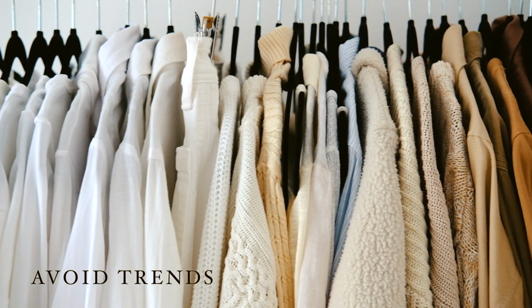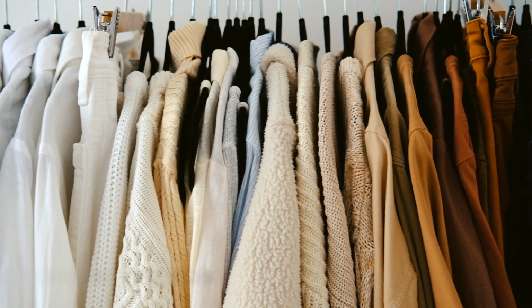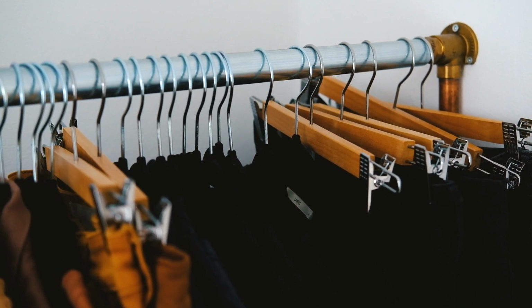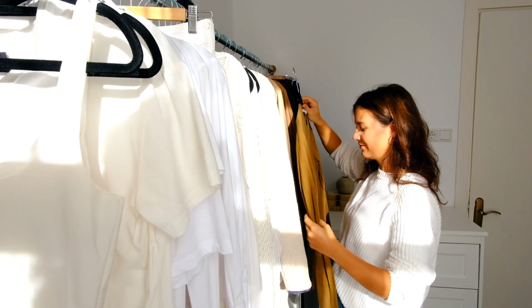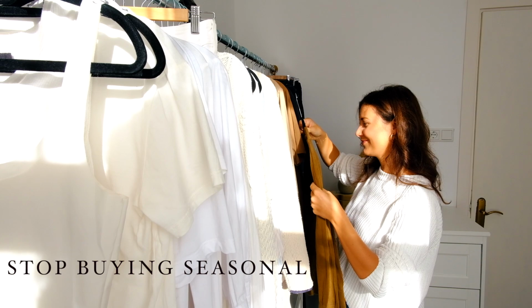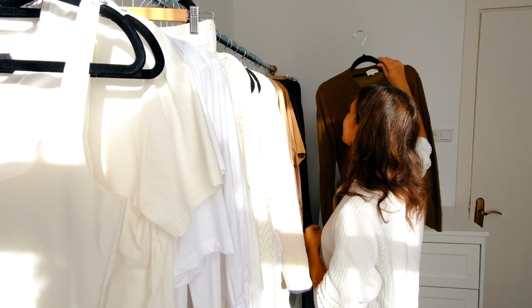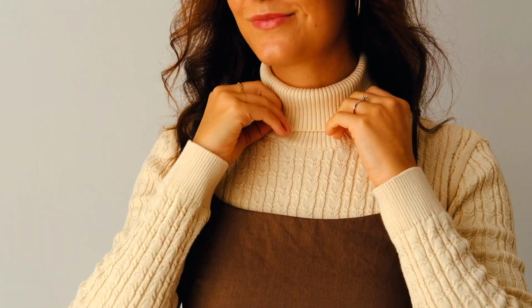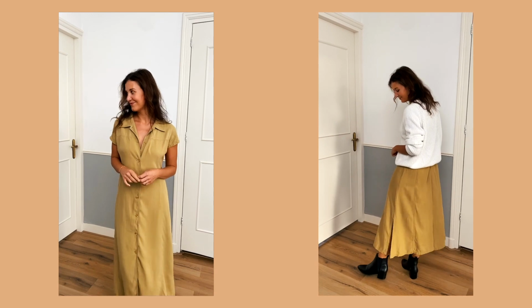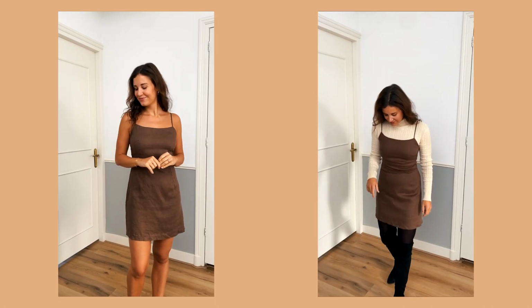Avoid trends. Trends are designed to make you feel like you have to buy clothes over and over again, forcing you to swap out your wardrobe each season just to keep up. Also, stop buying seasonal clothing to get the most out of your wardrobe. Obviously, that's not always possible, but try styling most of your clothes all year round. For example, wear your summer dresses in autumn and winter by adding a jumper on top or a turtleneck and tights underneath.